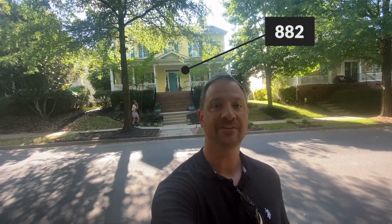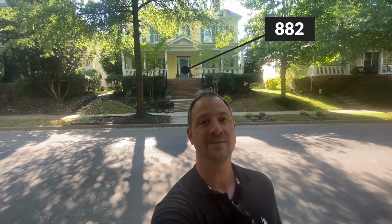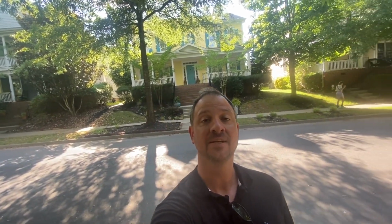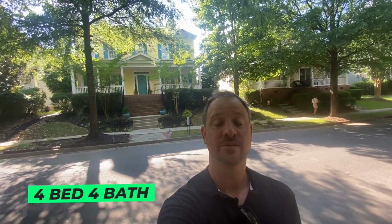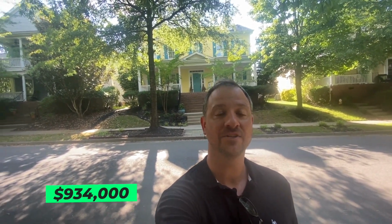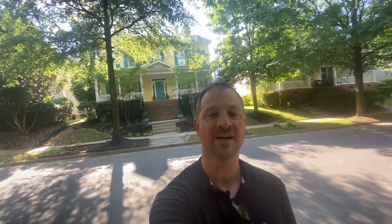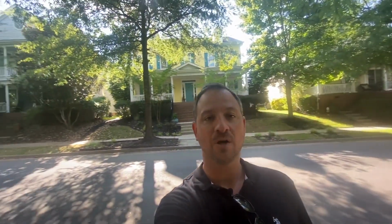So here we are at 882 Promenade Walk here in Baxter Village. So a beautiful home, big front porch here. As you see, beautiful shade cover. This is a 4-bed, 4-bath, almost 3,400 square feet, listed for $934,000. There are less expensive homes here. 934 here is going to be about the top of the Baxter Village price point, but come with me and we'll do a small drive-in tour and I'll tell you a little bit about the neighborhood on the way.